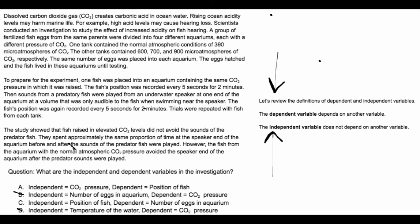Now, whether or not the fish avoided the sounds from the speaker, in other words, the position of the fish, depended on the pressure the fish were raised in. And since the position of the fish was dependent on the pressure, the position of the fish is the dependent variable, and the CO2 pressure is the independent variable. So A here is the final answer.